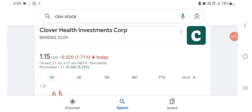In this video we are going to talk about Clover Health Investments stock. I am going to take a look at the fundamentals of this company and also take a look at the chart of the company. Just see how this company is doing, so you know if it's worth your risk of investing. But anyways guys, let's go to Clover first.